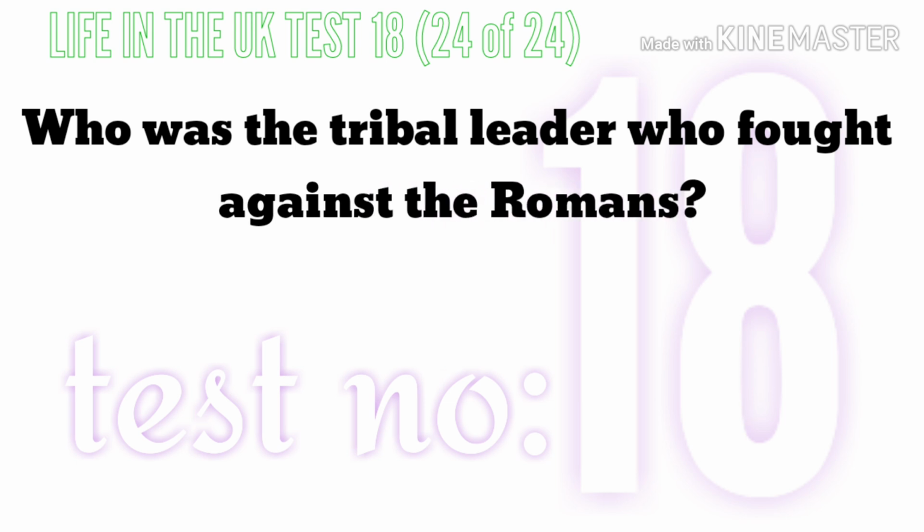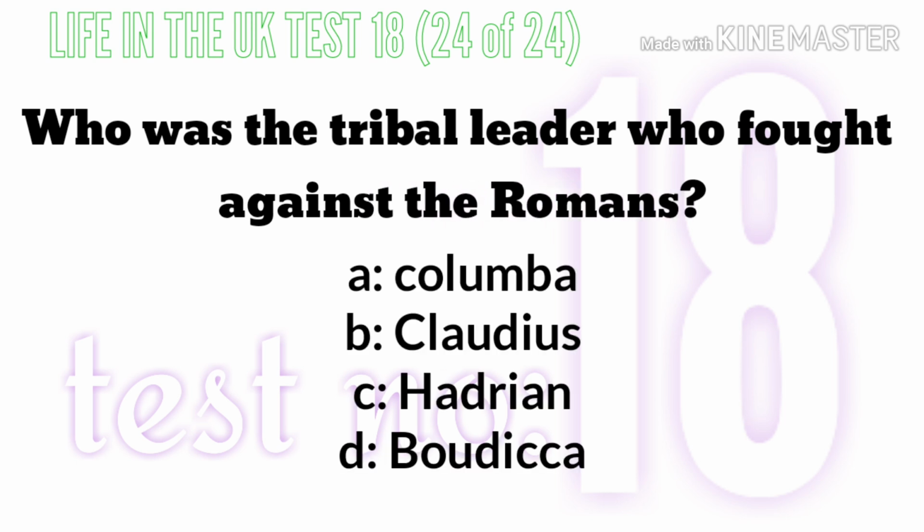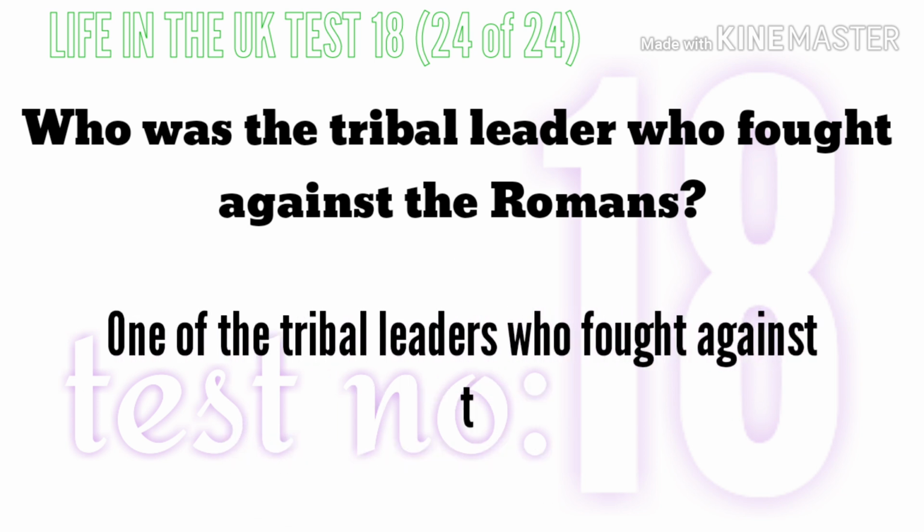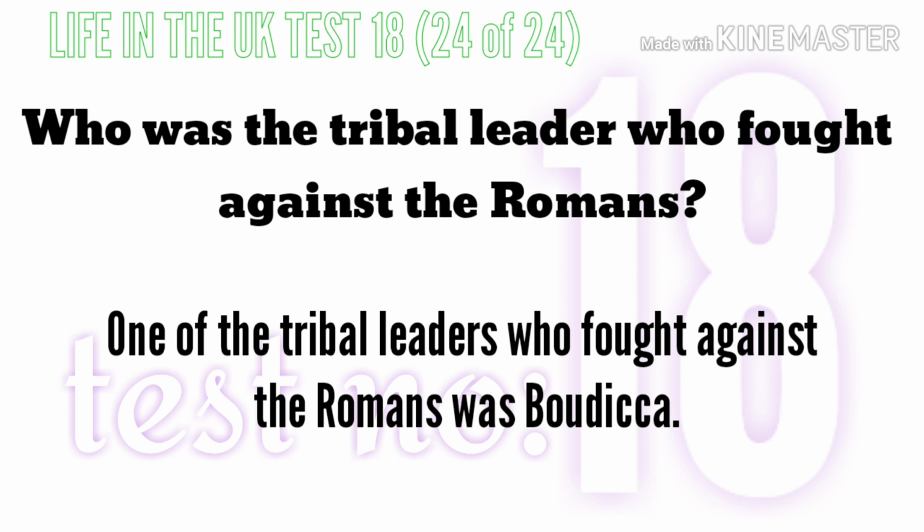Who was the tribal leader who fought against the Romans? Columba, Claudius, Hadrian, or Boudicca. The correct answer is D, Boudicca. One of the tribal leaders who fought against the Romans was Boudicca.